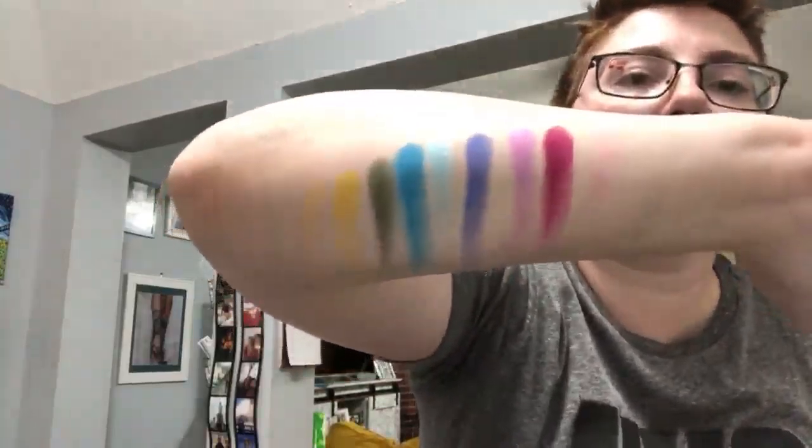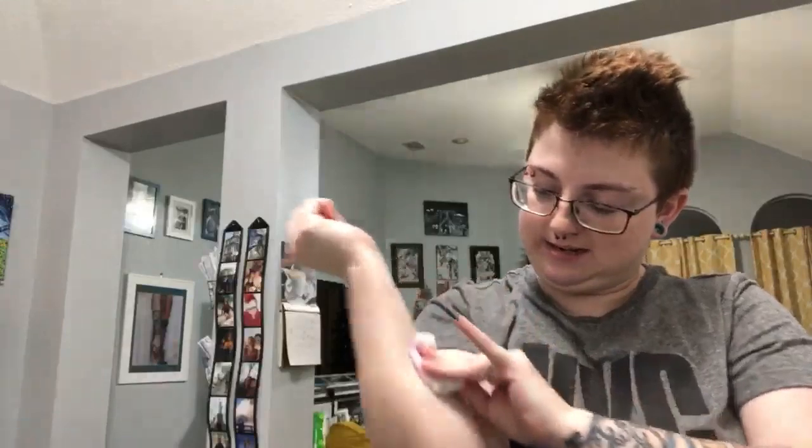This is Pinkity Drankity. That's my dog. And again, a very disappointing swatch. Let's see if these stain at all. Yeah, see that pink did a little bit. That's nothing bad.